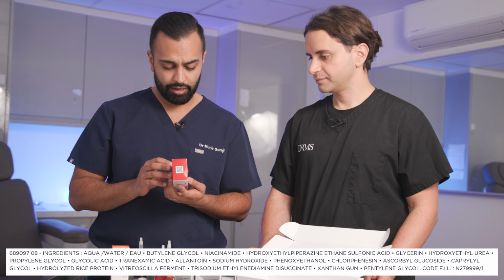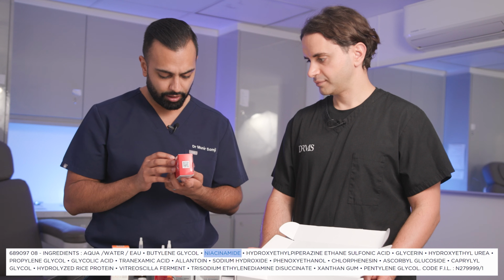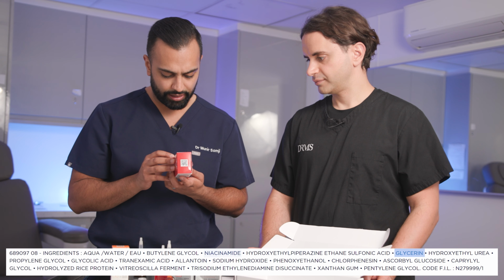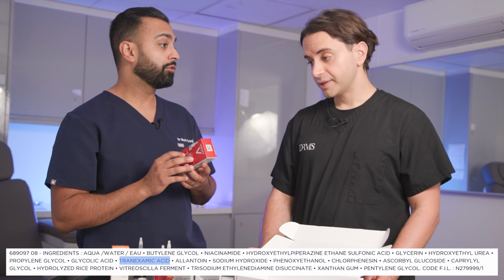Let's have a look at some of the other ingredients that are there. So we've got niacinamide really high up, which is fantastic. Glycerin in there, glycolic acid like we've talked about. We've also got tranexamic acid, which is a great ingredient.